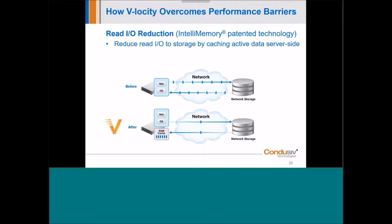To optimize reads and reduce response time, V-locity uses a very different engine. This is a server-side DRAM read caching engine that uses the available server DRAM that you already have. Administrators who think of their DRAM as a precious resource and are concerned about allocating memory for cache really have nothing to worry about, because you don't actually have to allocate any cache. It'll just dynamically use whatever is available.